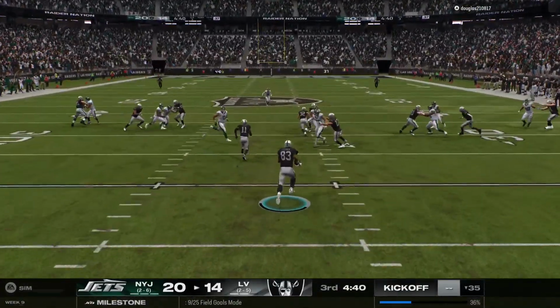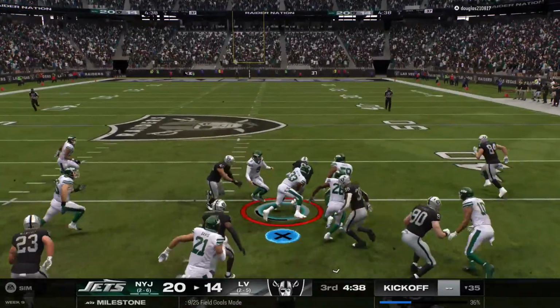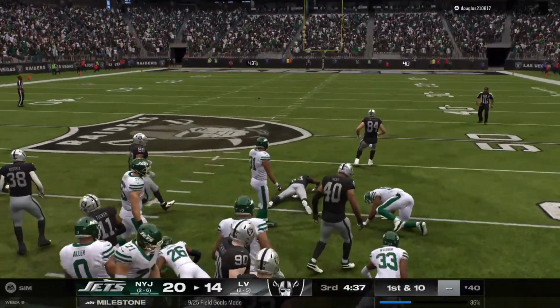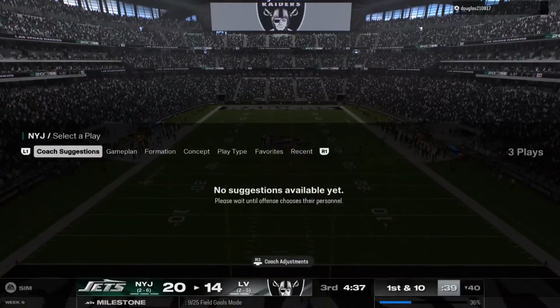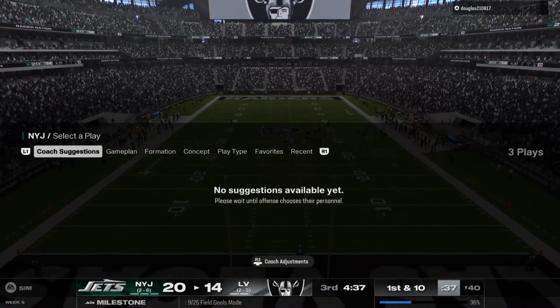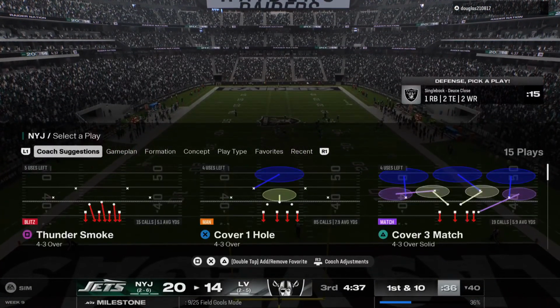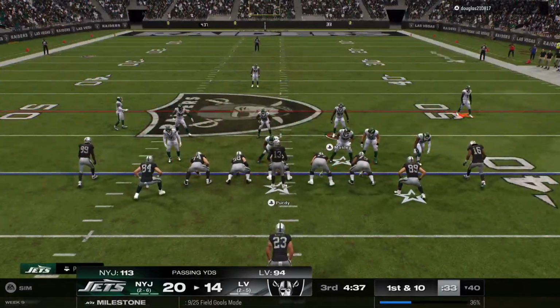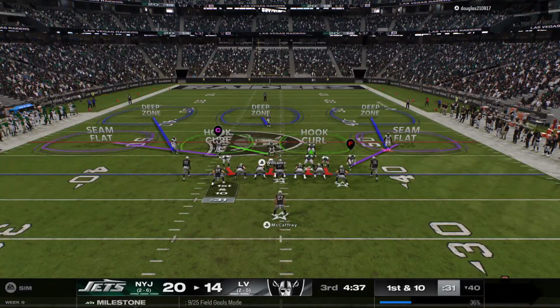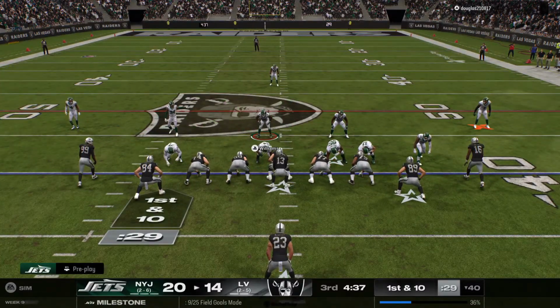Starting from the 5. And look at this return. And he showed some burst on that return, getting them all the way to their own 40. When you get contributions like that out of your kickoff returner, it is such a boost to an offense. This is about showing no fear, hitting the lane hard, a determined run back, and setting your offense up with great field position.